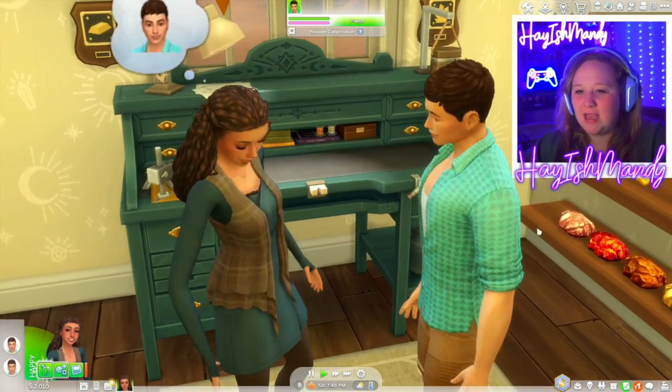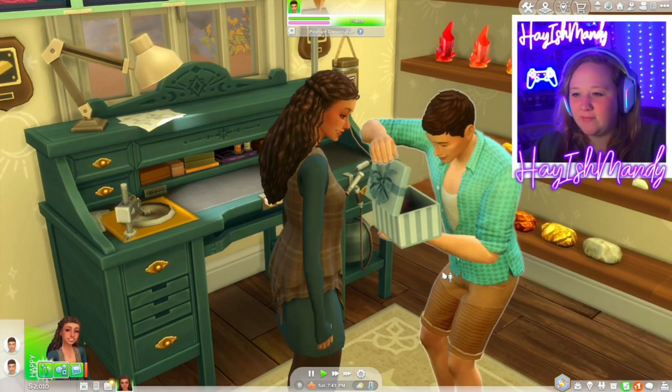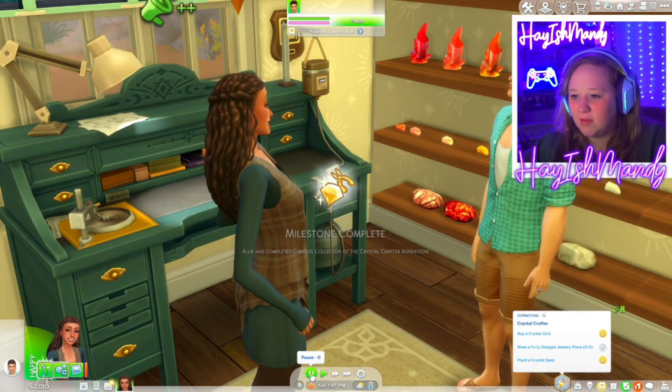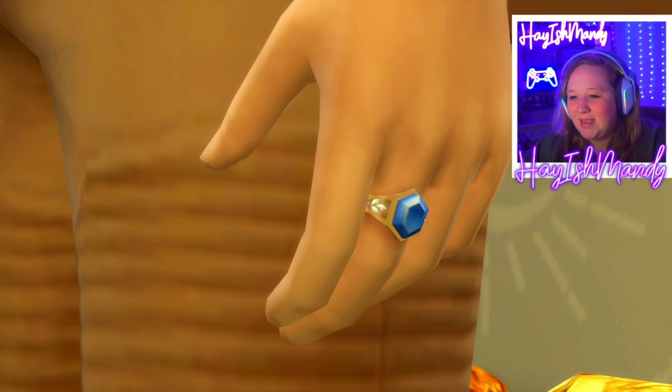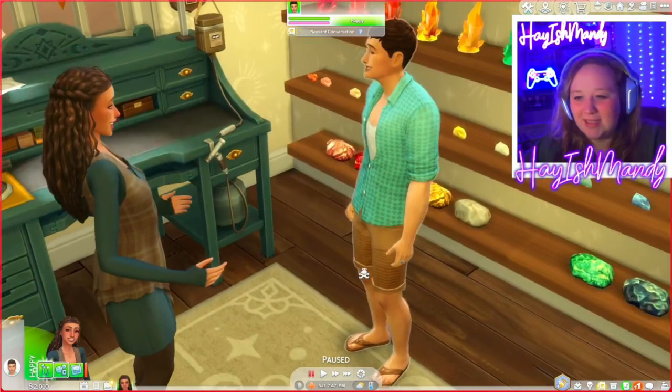Jeb, I give you this ring. Thank you for proposing. I'm giving you a ring. You better wear it. Oh, he put it on right away. Let me see it. Show me that finger. Oh my goodness, look at her. Isn't she gorgeous? Oh, it's gorgeous. He's so proud of it.